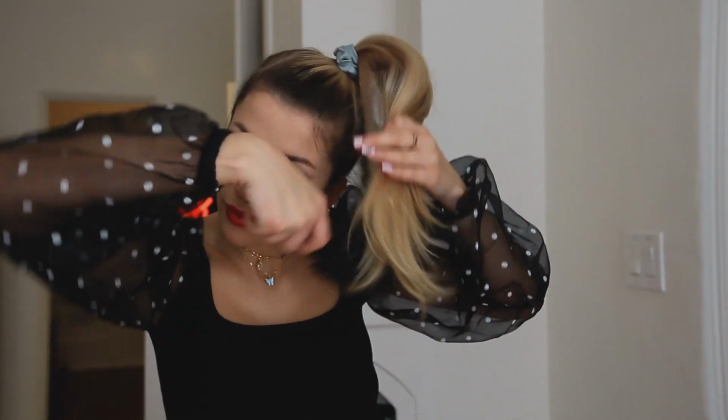Now you can leave it to the side, you can just have it on the back. I like to part it in the middle and create that sort of Hailey Baldwin look. I feel like this looks very, very good with short hair, but if you have long hair, you can make it work too, and it's something cute and different.